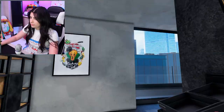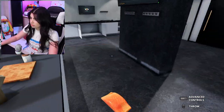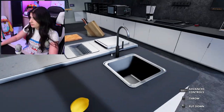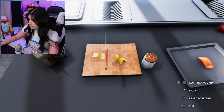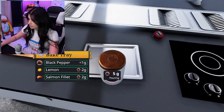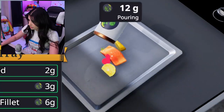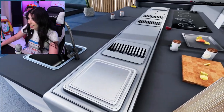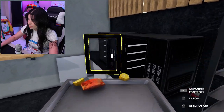You know what? Let's not do what these people want. Let's make our own concoction. Because that's what I feel like. Okay. And no one's gonna tell me otherwise. Let's get some salmon. Let's cut this lemon. This knife sucks. And let's get some black pepper. Just a little bit, because nobody fucking likes black pepper. And some dill. We're gonna get salt. I just threw out the salt. Okay, well. Oh my god, my salmon almost flew away.